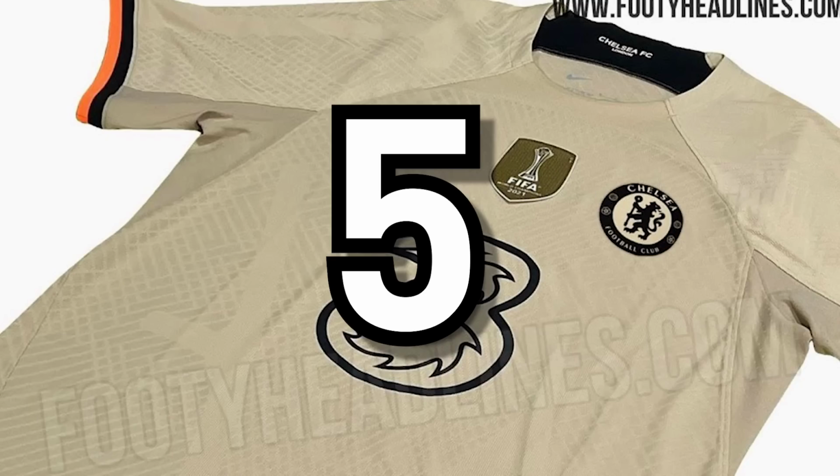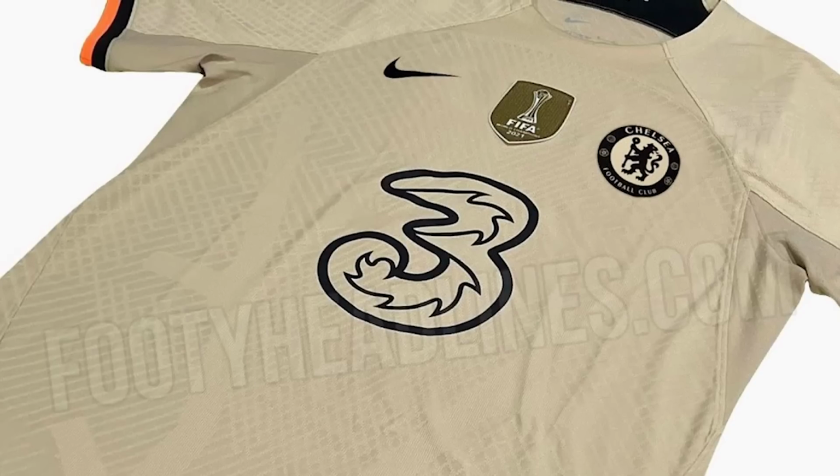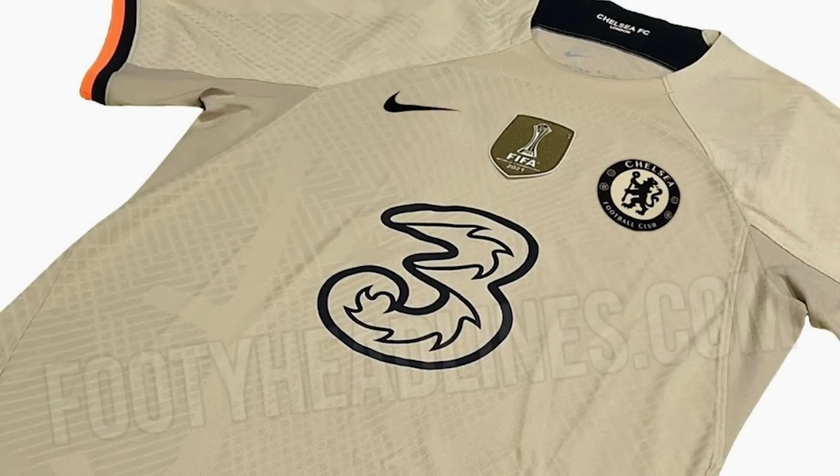Number 5, Chelsea's third shirt. Nike is doing a terrible job with Chelsea this season. This time they've gone for a khaki base with some black and orange trim.